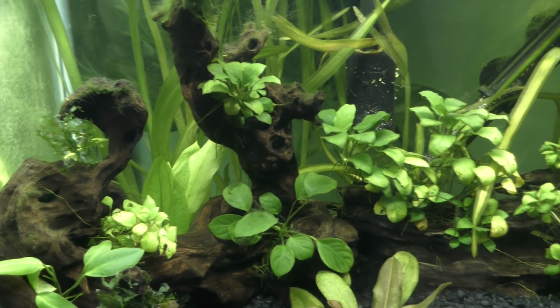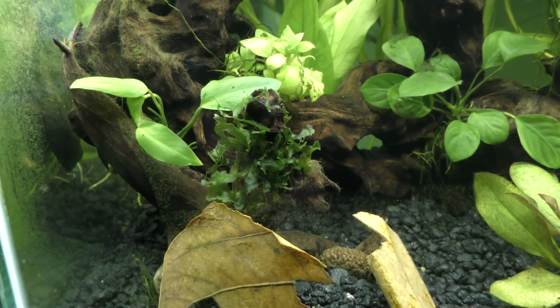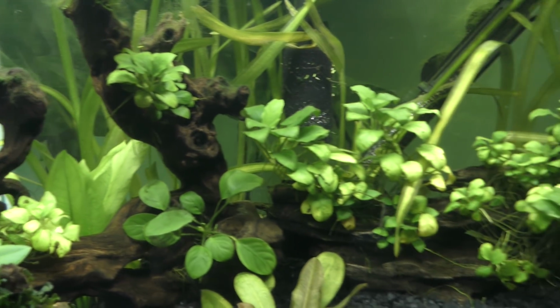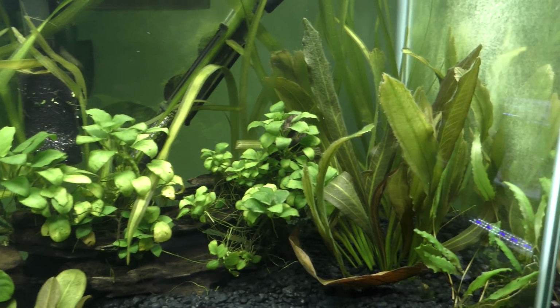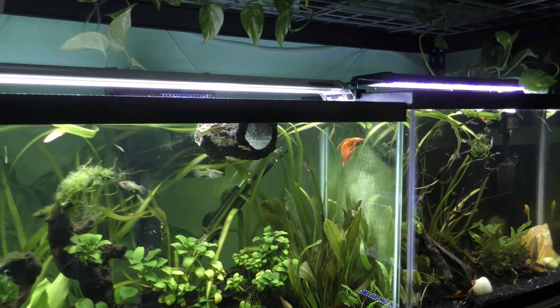Oh, this is some of the blasting plant I got from you. Ooh. Did you glue it on? No, I just tied it with some thread. Wow. Like, gently. You got all kinds of stuff in here. Tons of Anubias. Is that petite? Yep. I like your little planted tank.